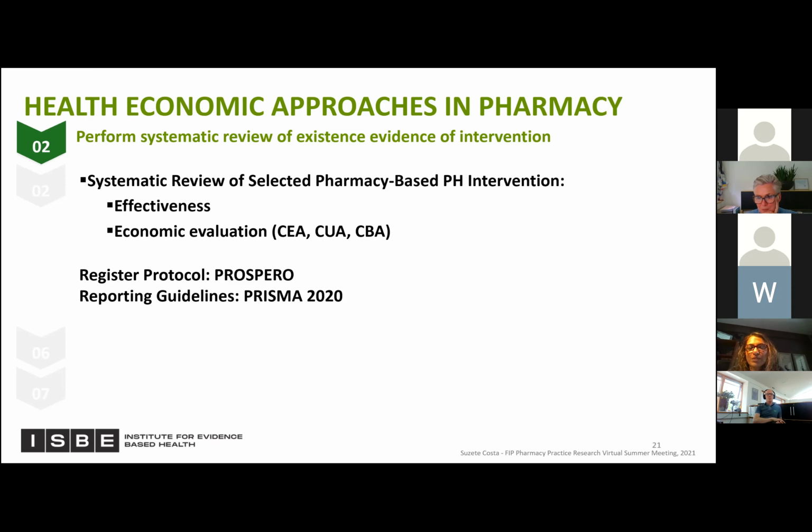It's very important for us pharmacists to register the protocol of our systematic reviews. When I did my overview of systematic reviews, I noticed that many systematic reviews of pharmacy-based services did not register the protocol before performing the review. And this was actually identified by a lot of non-pharmacist authors. So it's something that we need to improve.